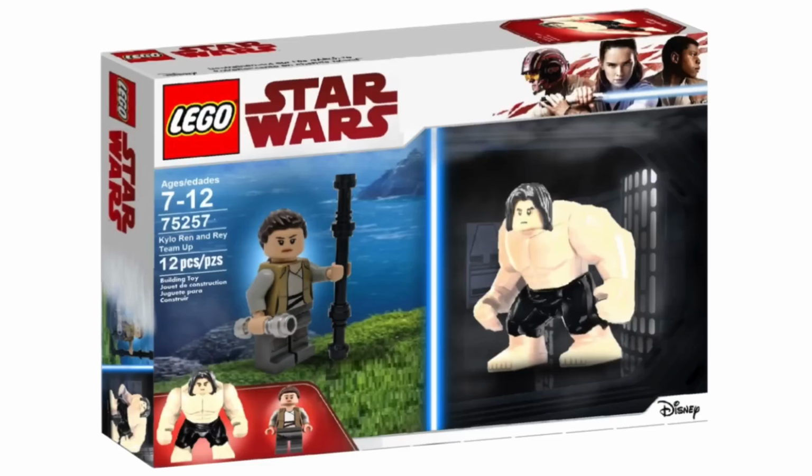Now into our actual meme sets, we have some really good stuff out of The Last Jedi. To get us started, we have Kylo Ren and Rey team up. Of course, we have shirtless Kylo Ren there on the right in the big fig form, so he is absolutely jacked, ripped, whatever you want to say. I love it. And then we have Rey sitting on Ahch-To Island.